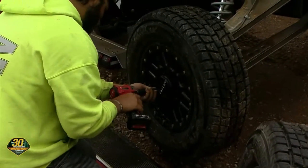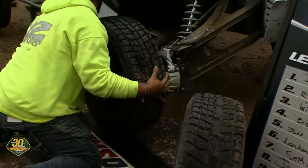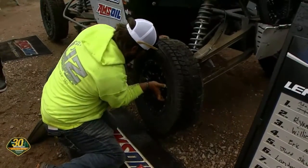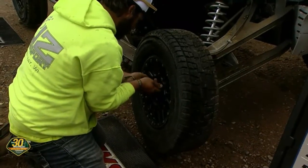Oh, a slight mechanical with the impact, but no harm, no foul. He's going to get these bolts removed and the tire off. Now this is key, it has to touch the ground. And he's going to replace it. We actually have a spare tire on set. So here we go, time to remount. It's the bolts in place.